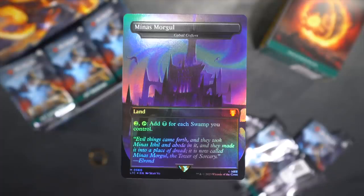So this is... Comments, we need your help to come up with a better name for this. We've been calling them the Godzilla treatment. Where it's a reprint, but they have a new name and new art and then the real name of the card underneath. So this is a reprint of Cabal Coffers. That's cool. Actually, Minas Morgul. Oh my god, it's so pretty. Right? Hold on a second. Oh my god, I love this.